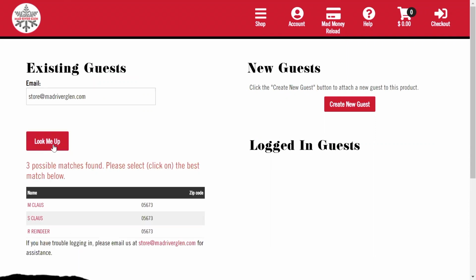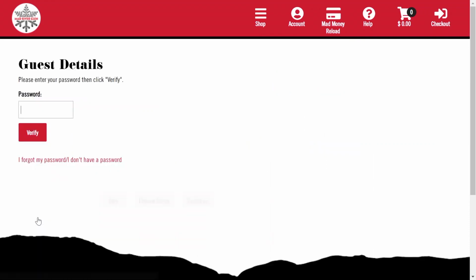If multiple members of your household use the same email address on their online account, you'll see those names listed below. You should choose your name from the list, or choose the name of the person who's purchased season passes, lift tickets, or anything in the past for your family. On the next page, you'll enter your password.